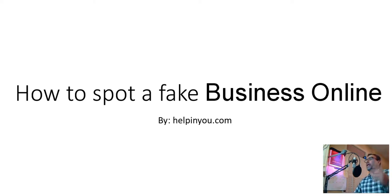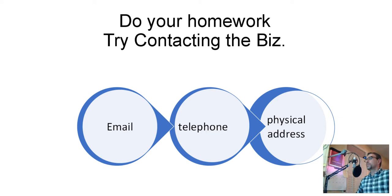So let's get started. How to spot a fake business online. So the first thing you need to do, if you're leery about something that you're getting involved with online, is do some homework on the biz. Every reputable company has email, telephone, and a physical address. I like to look for the physical address because, as a marketer, I like to find people in my geographical area, so I don't have to fly across the US just to connect with somebody and work together. So those are some things to look for: email, telephone, and address.